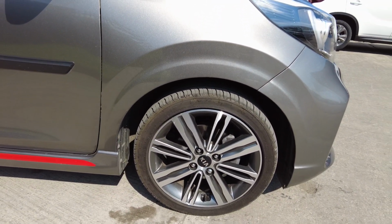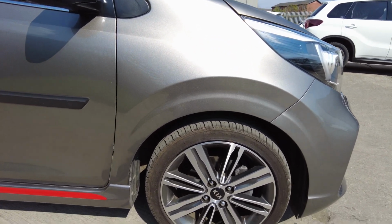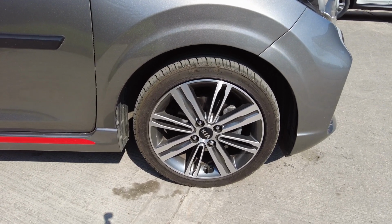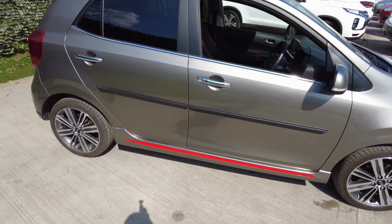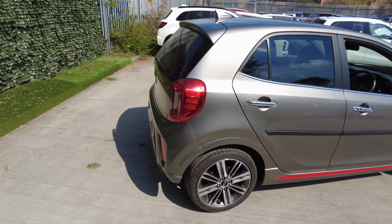The car looks fantastic in the titanium silver. It really does shimmer in the sun. And to finish that off, we have 16-inch dual tone alloy wheels. This car is packed with extras, which we will go into in a few moments.